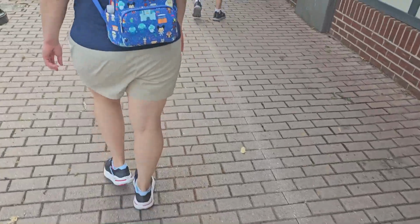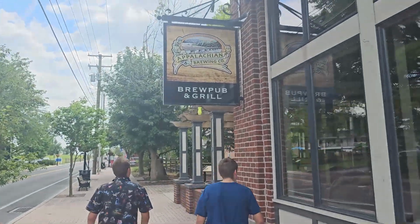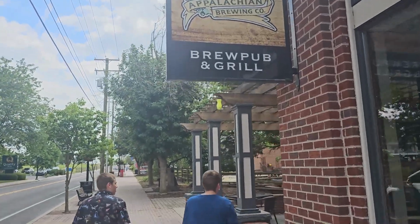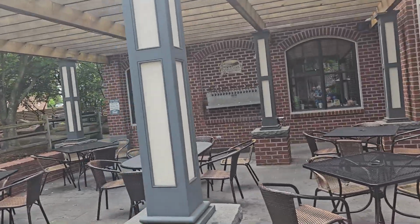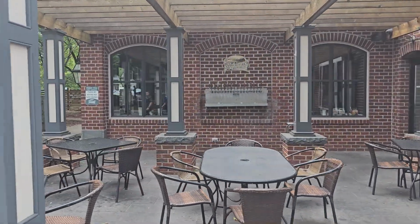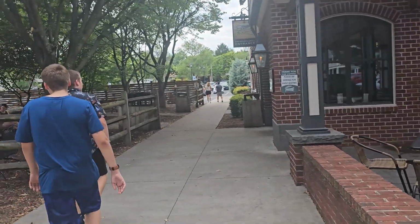Now we've heard from some friends that the best place to eat in Gettysburg is the Appalachian Brewing Company Brew Pub and Grill. So we're going to kind of show you what they got here. And let's see. Ooh, I like that little water fountain with all the little taps. That's kind of cool. Let's go in and see what we got.